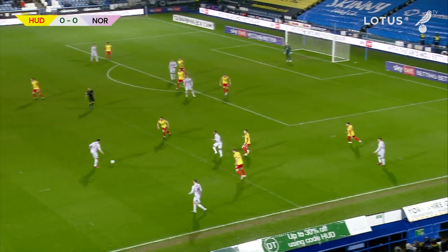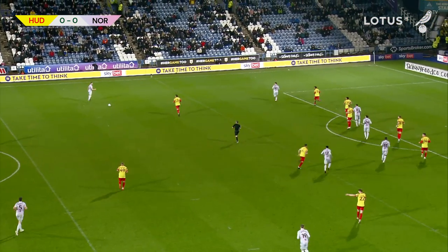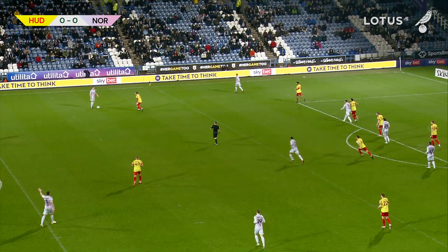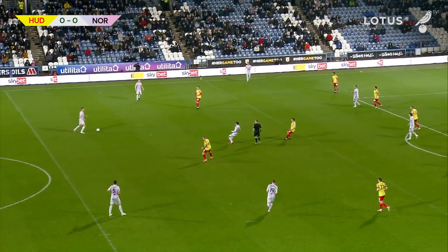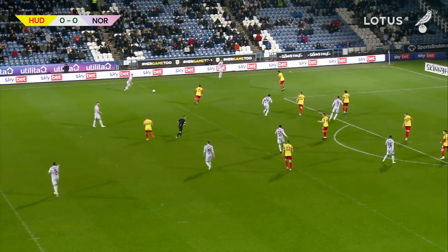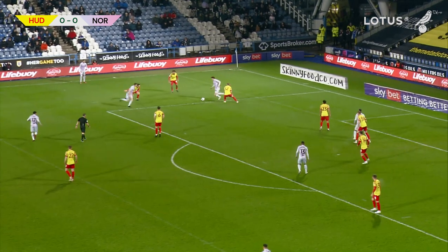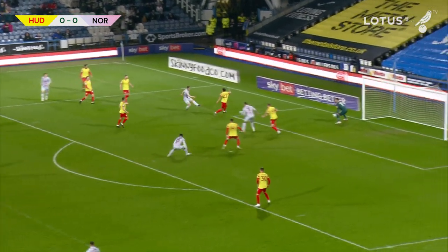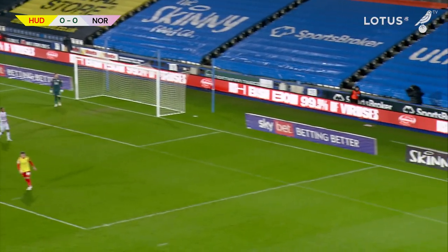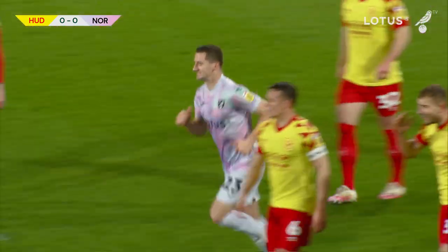Aarons, then into Marquinhos and Sarah. Switches play to McLean, and then back to Gibson. He's got loads of space in the middle. Now McLean, left-hand side. Lots of white, yellow shirts to get through, though. Good touch between him, McLean and Sargent link up. McLean just wide. Really nice one-two between Kenny McLean and Josh Sargent inside the box.